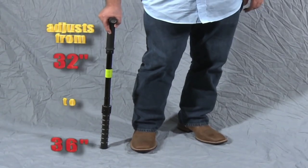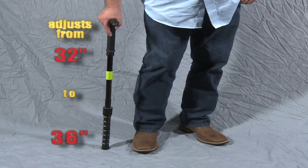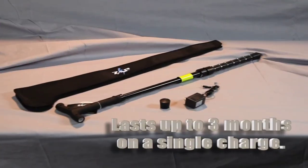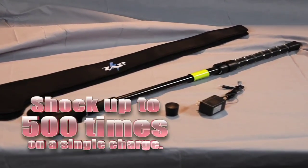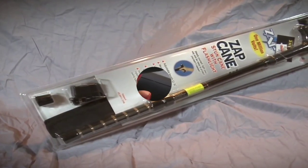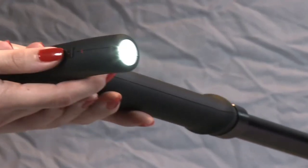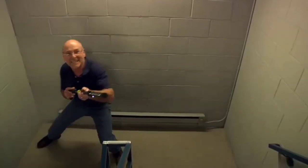The cane measures 32 inches in length and is extendable up to 36 inches, meaning it also gives you the extra advantage of space between you and the assailant. Being rechargeable, with one charging cycle lasting 3 months and up to 500 stuns, battery replacement is not necessary. Other than a stun gun, its bright lumen light and loud noise are alone enough to scare off any attackers.